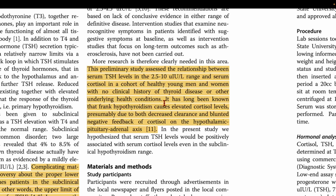So it is known that in the hypothyroidism situation, cortisol is elevated. It's due to decreased clearance of cortisol and decreased feedback of cortisol on the hypothalamic pituitary adrenal axis. So the hypothalamic pituitary adrenal axis, just in brief, for anybody who's not aware, the hypothalamus secretes a hormone, CRH, which is corticotropin releasing hormone, that signals the pituitary to release ACTH, which is adrenocorticotropic hormone, which then goes to the adrenal gland and causes the release of cortisol.